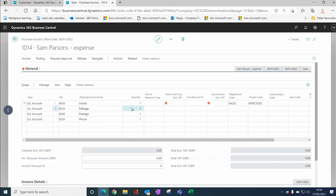So now as Sam, I can go in, I can change my mileage and say I've done 500 miles, and obviously put in the rest of the details at 45p a mile, not £45, 45p. And I carry on from there. So very easy to start to build the expenses by giving them the GL codes. It saves them having to go and look it up, etc.